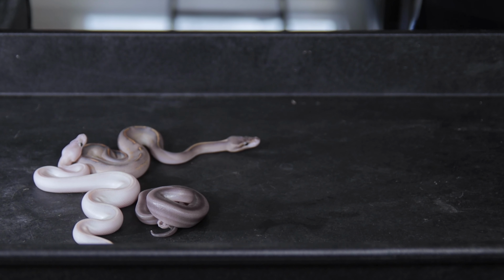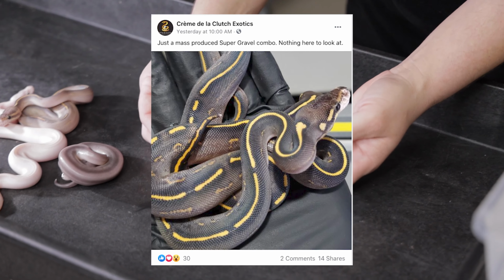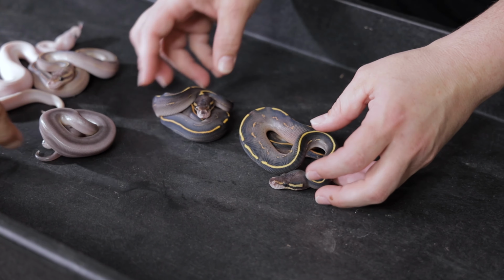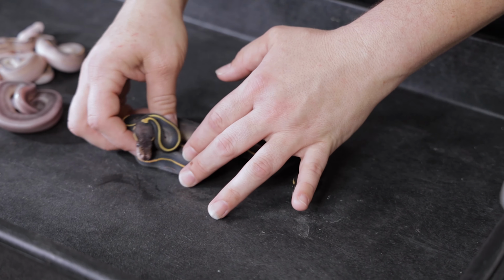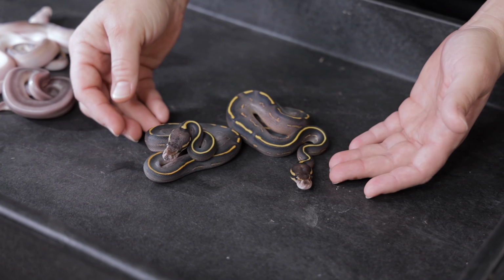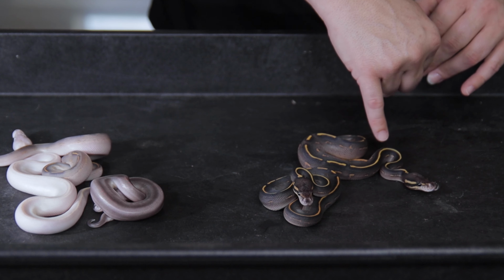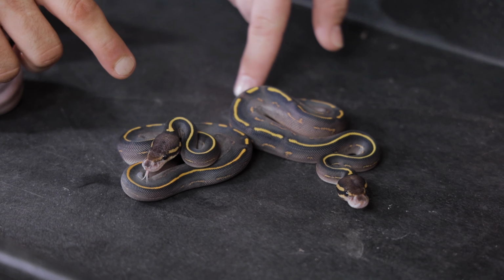And these last two are actually black pastel super gravels that we posted on Facebook a couple days ago, and they are just amazing looking. Instagram as well. Yeah, they're on Facebook and Instagram, a male and a female, and those guys are just amazing and beautiful. But with that black pastel in there, it just does something to them. See all the color right there on the sides? Stands out so well. The tracks on the back there, just so beautiful.